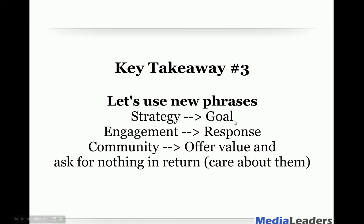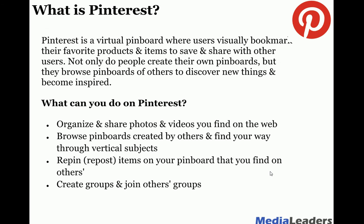Is it the phone to ring? Is it customers buying our products? What is that goal? Instead of engagement, we're going to look for how do we get a response every time we post. And instead of creating a community, we're going to start offering value and asking for nothing in return, caring about the customers, and they will start to see us and it'll nurture some relationships.